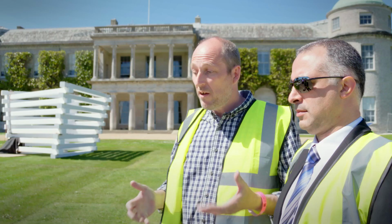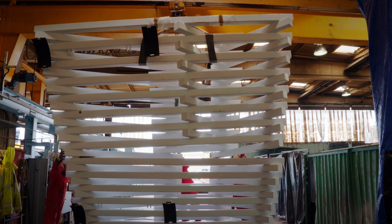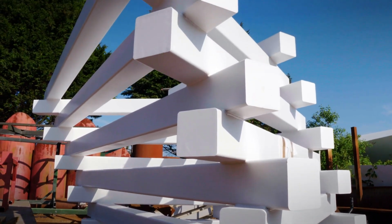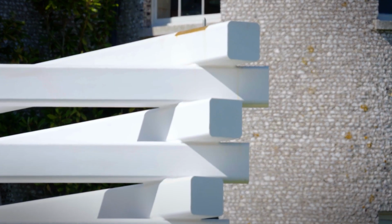After a lot of toing and froing, Gerry came up with this idea. He said, look, if we stack all these tubes on top of each other, we can twist it as it goes up using this very unique construction technique that, as far as I'm aware, has never been tried before.